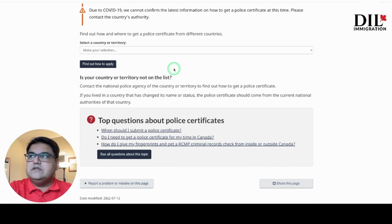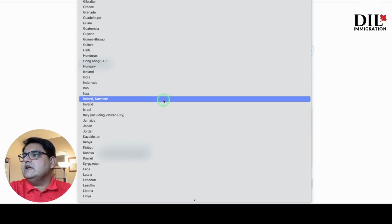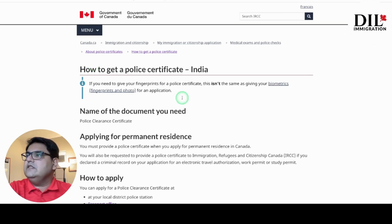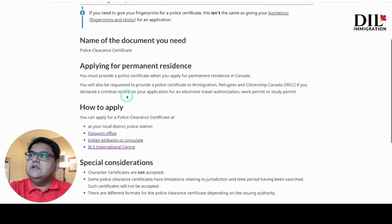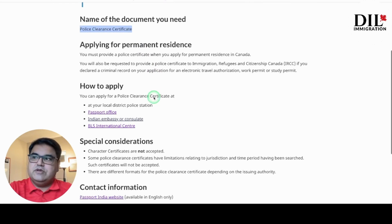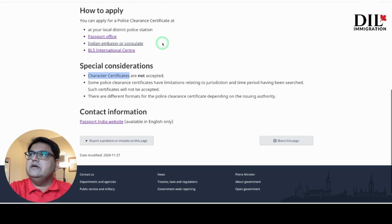So let's talk about somebody who needs a PCC from India. If you go, you will select India and it'll say find out how to apply. You click on this and it will tell you how to get a police certificate from India and what is the name of the document. It's police clearance certificate. So make sure that it is called police clearance certificate, because some people think a character certificate from somewhere would also work, but that will not be accepted, right?